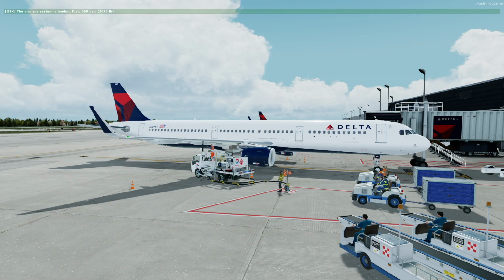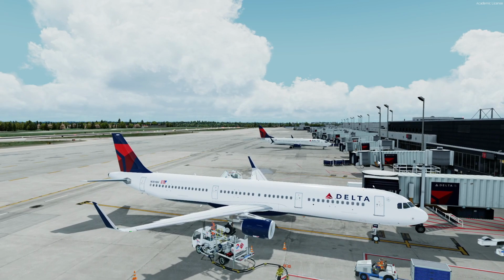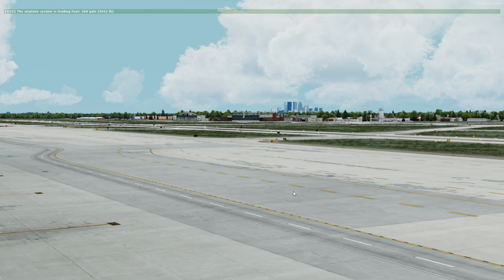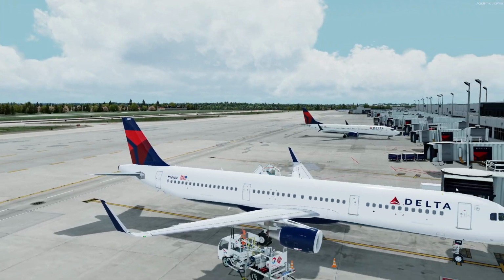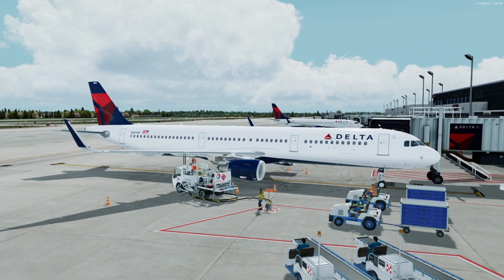And today we are flying offline, so I have some AI traffic running around. You can see there's some 737, another A321, also with Sharklets over there, pretty cool. Minneapolis downtown, all the way back there, and yeah, looks like a pretty cool morning. Nice weather here in Minneapolis. So I am very much looking forward to do this flight together with you guys.